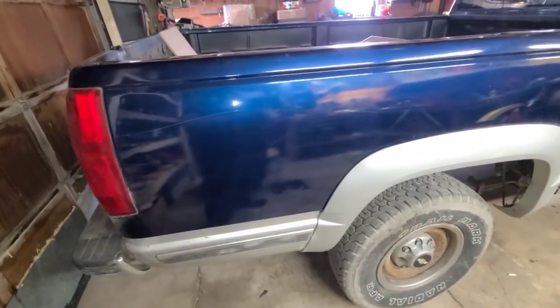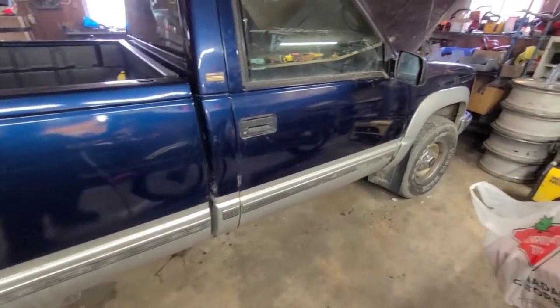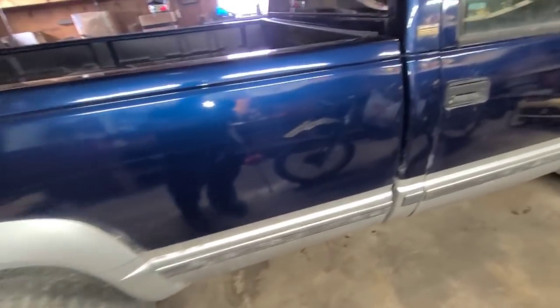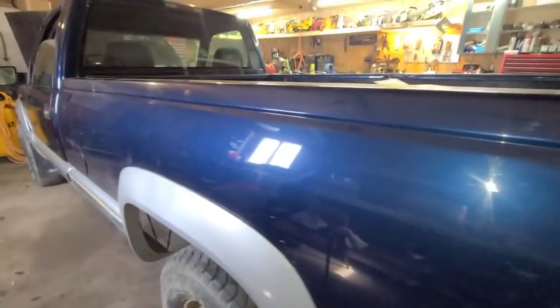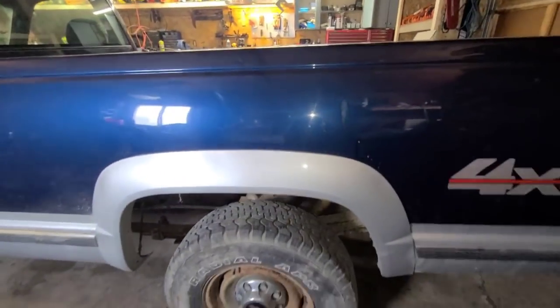Okay friends, here's what we got here. 96 red cab long box Chevy, 3/4 ton. It's in pretty good shape. You usually don't find them like this here. They're usually just rotten, like the bed's falling off of them. Let's go around the corner here. There you guys go. This truck's in really nice shape.